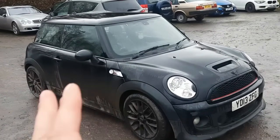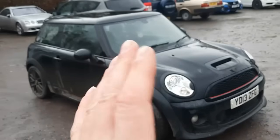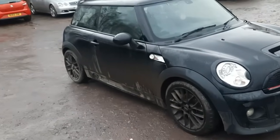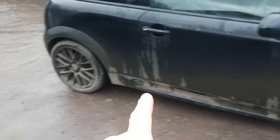I don't think they ever did a full-blown John Cooper Works with a different engine map on it or anything like that, or different suspension. You'll have to tell me in the comments if that's right or not, but I believe you get the John Cooper Works package with it as just a sort of add-on bits and bobs. So I think the side skirts might possibly be different. I don't know if the wheels are different.